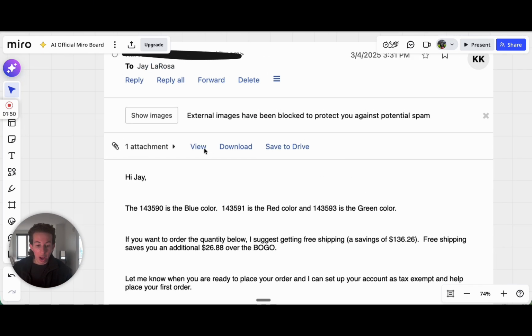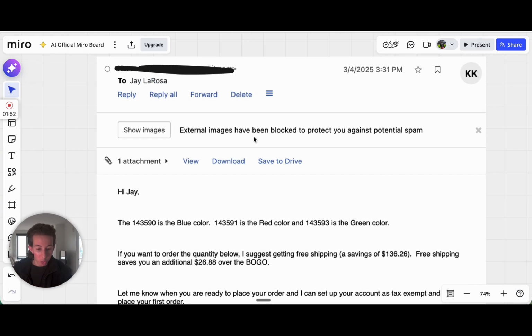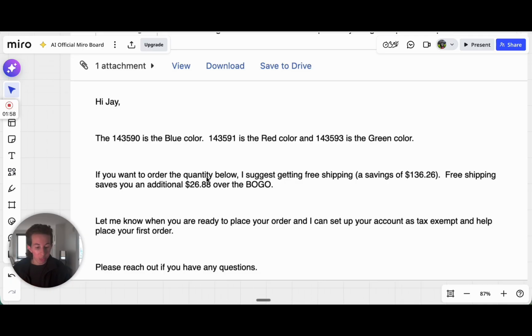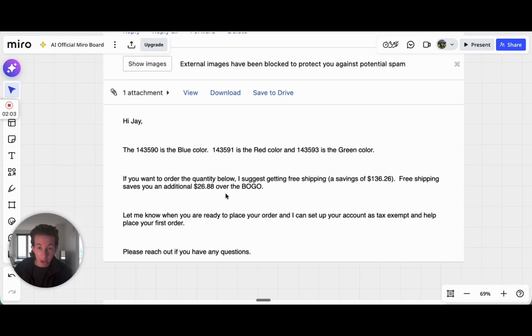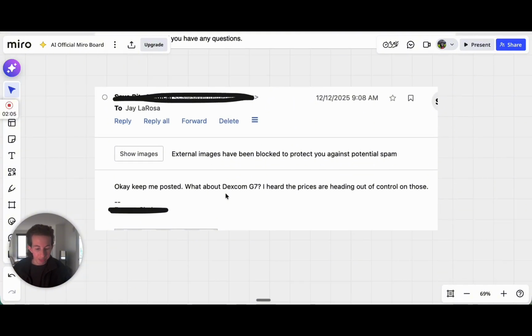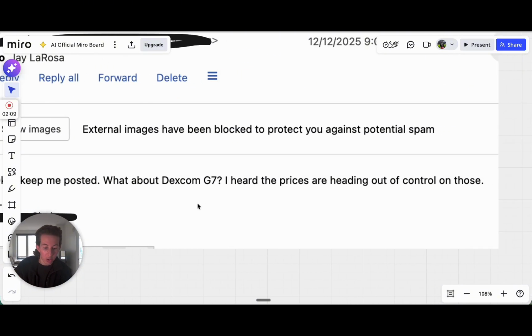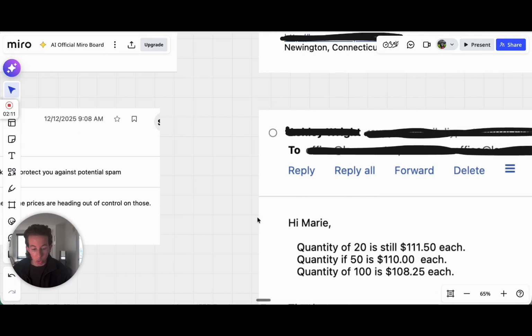So here we go. I got an email here on March 4th, 2025 of this supplier, retailer saying, "Hi Jay, this is the color. What is the price? Here's the order quantity. Here's the free shipping. Let us know, potentially tax exempt," okay? Number 2 here. Here's another supplier. "Keep me posted. What about this product? I heard the prices are heading out of control."